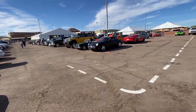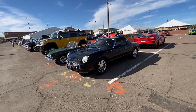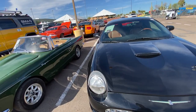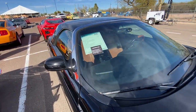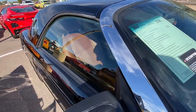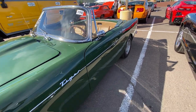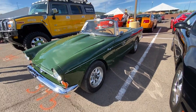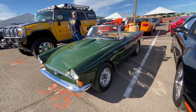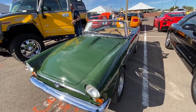We missed a couple things here. It's a late model, last generation Thunderbird. Looks good. That looks nice. So here is a Sunbeam Tiger. Not sure if that's original or not. But that would have a V8. I think originally a 260, then they went to a 289.